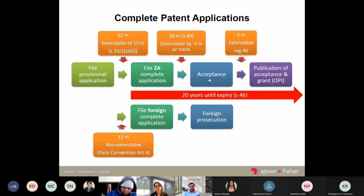Within that 3-month period, once you've arranged for the publication, the Patent Journal publishes, and your acceptance is also published in that Patent Journal. That is when the patent becomes granted, and is open to public inspection. Remember, this is all within the South African framework.